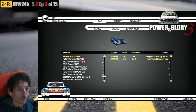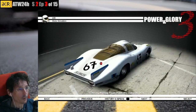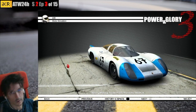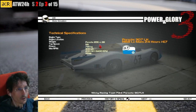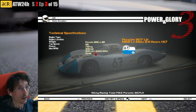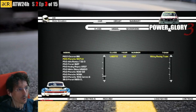Not bad at all. Prototypes 2.5 liters, the Porsche 907 LH, the long tail, and as well with my bad German should be Langheck, if I'm not wrong, correct me and apologize, I'm sorry for my bad German, never studied unluckily. It will be a 2.2 almost liters with 205 kilowatts, that should be around 240 horsepower for a shy 730 kilograms of weight.